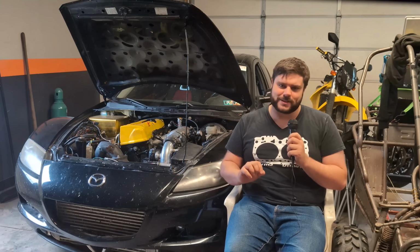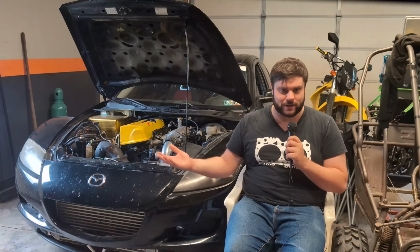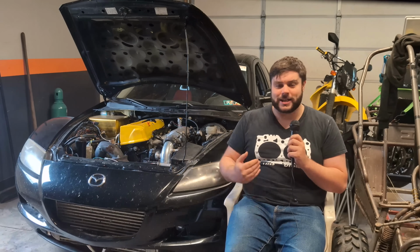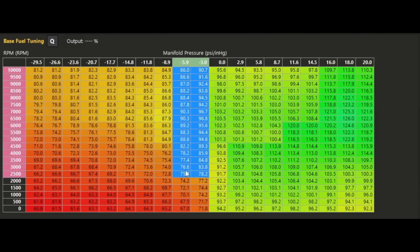But that's with the vanes locked at 70%. That means we're actually restricting our exhaust flow when we're revving the engine out. Now, since this turbo is hooked up to my standalone ECU, I can make a map that will transition the vanes from closed to opened after the turbo's been spooled up.